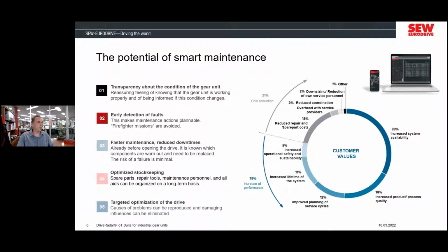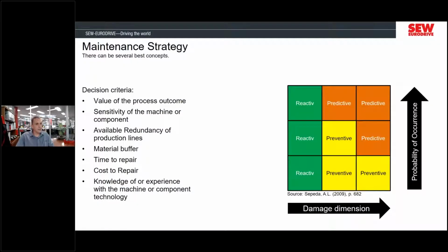You can prepare for the downtime and the maintenance, and targeted optimization of the drive. So any problems that were identified during the condition monitoring can then potentially be eliminated. About maintenance strategy, not the same strategy applies to every plant or product.